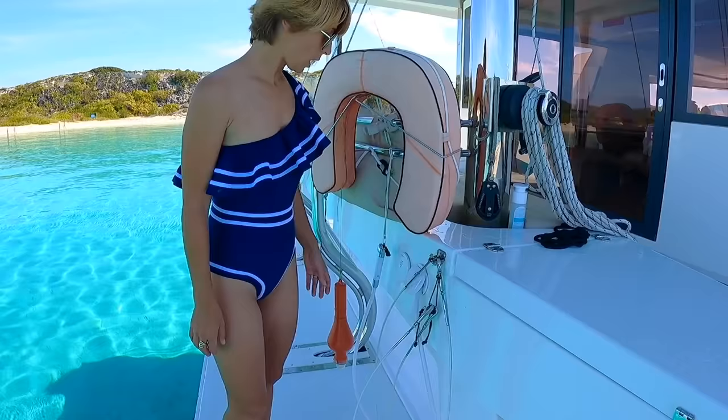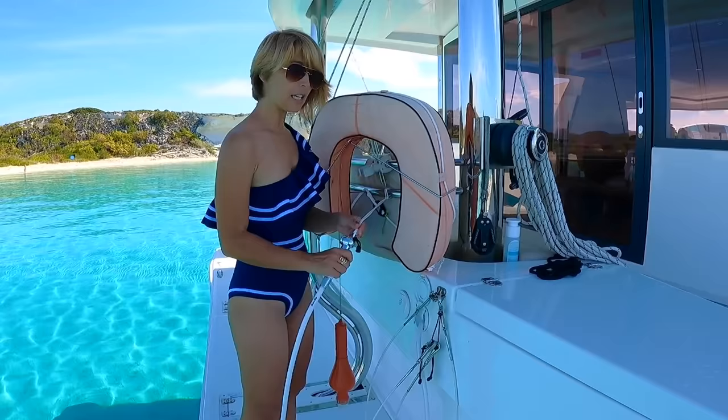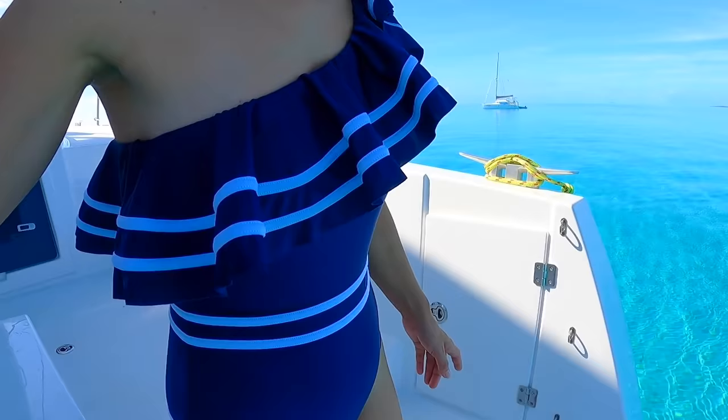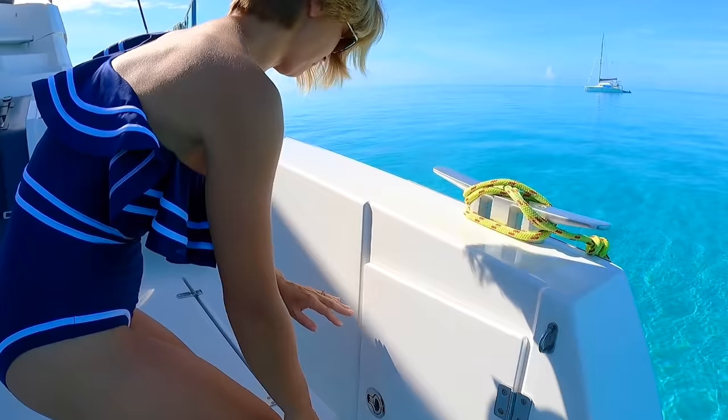What do we get there? Oh, so we have a transom shower right here. We just have it hooked here for ease of use. You just take it off and shower off. And our closures to make sure everyone's safe here. Lifeline closure right here. All right, what do we got here? Our extra propane for the stove. Yep. Okay, coming up.